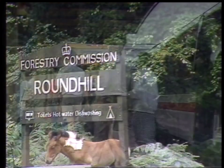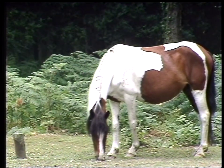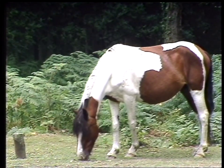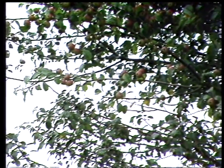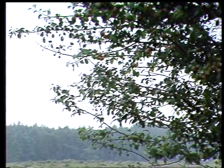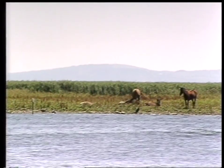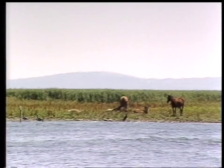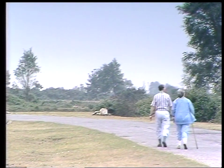The New Forest is a popular recreational area which was created as an exclusive royal hunting ground back in the 12th century. The wild boar have long since gone, but there are now hundreds of free-roaming ponies in their place. Although some of the New Forest is woodland, the typical landscape is heathland backed by trees.